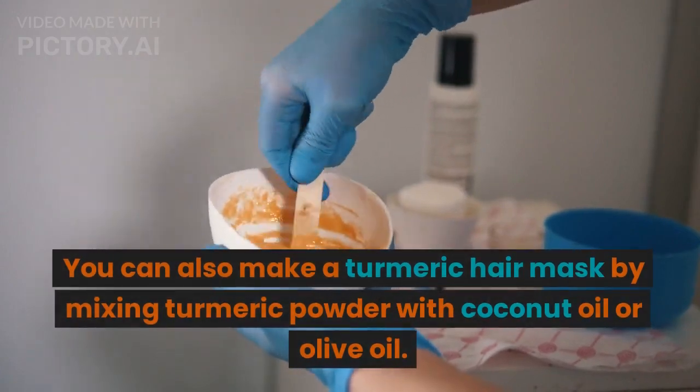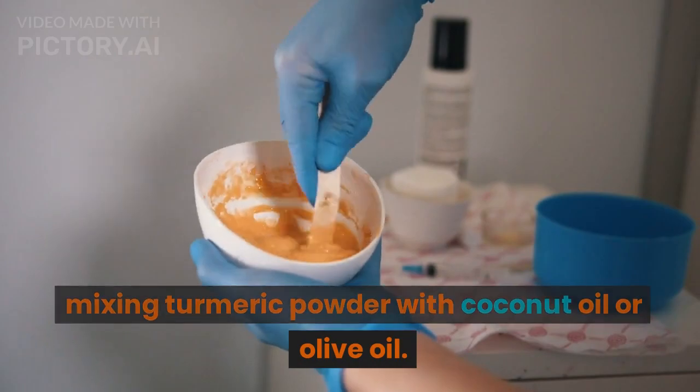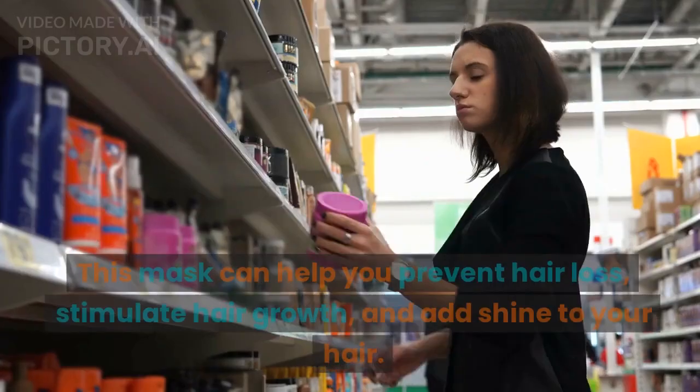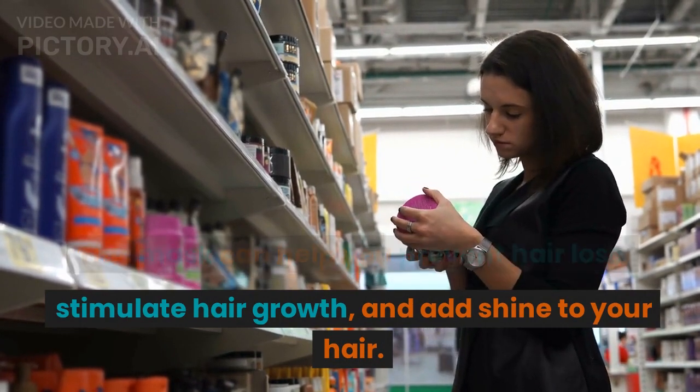You can also make a turmeric hair mask by mixing turmeric powder with coconut oil or olive oil. This mask can help you prevent hair loss, stimulate hair growth, and add shine to your hair.